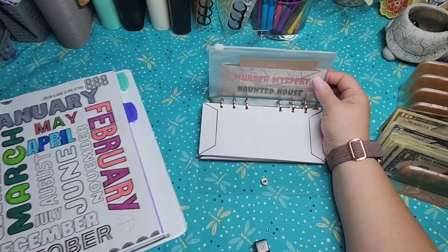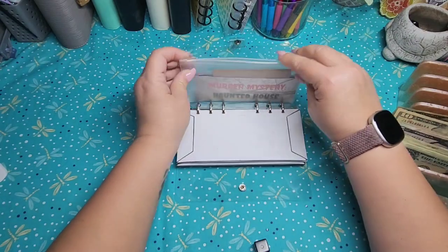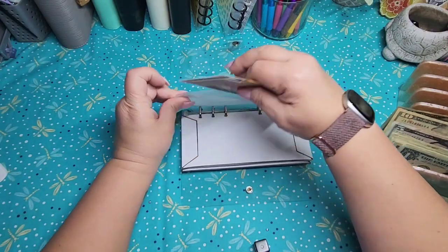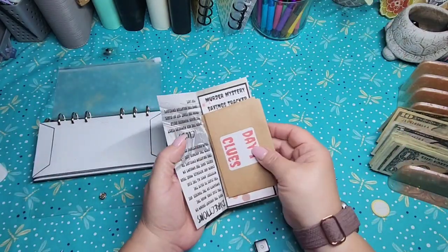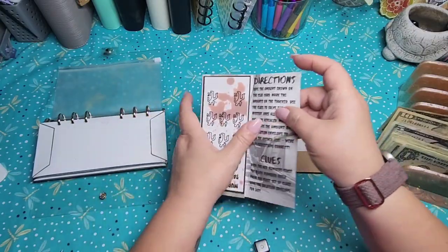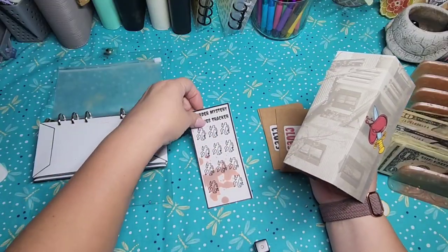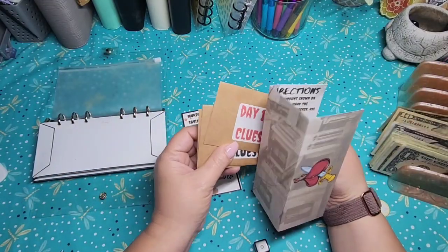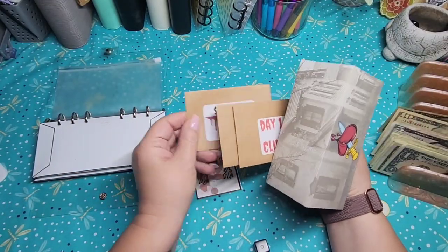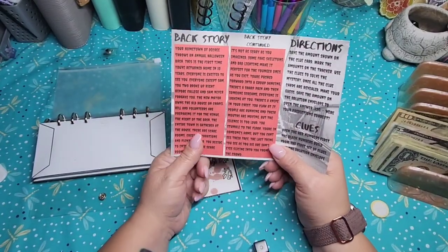We have the murder mystery. This one's the haunted house. So I don't believe, nope, we didn't do this one. So this one's a whole mystery. So let's go through this and see. We have day 1 clues, so we'll start there, day 2, and then the solution. So let's read this little story.